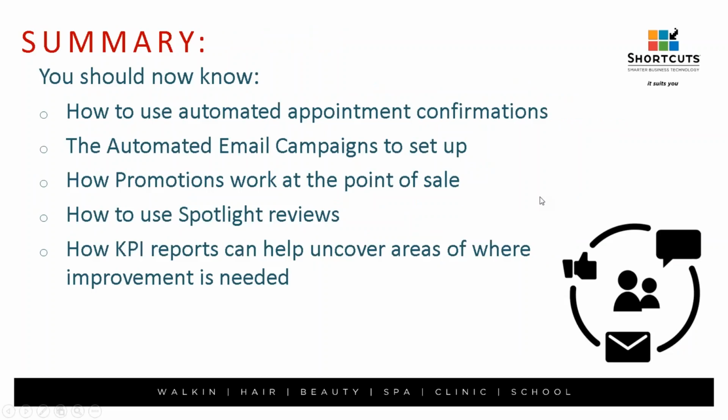Okay, so you guys, the items that we've covered today, just to review, are automated appointment confirmation. For those of you using the appointment book, one way to save a whole lot of time, because you spend lots of time phoning to do confirmations, is to set up appointment confirmation automated. Then the automated email campaigns to set up. You should understand which ones you can set up automated, as well as understand that you can create a marketing calendar and set those up ahead of time as well.